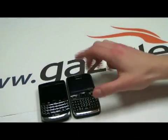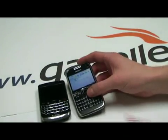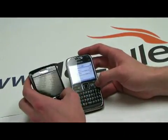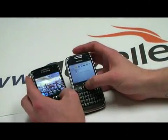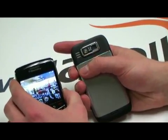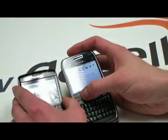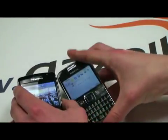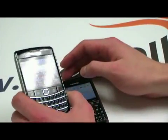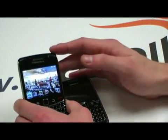In terms of optics, the E72 contains a 5 megapixel camera, and the 9700 has a 3.2 megapixel camera. The difference is noticeable only because the E72's camera is a little bit lacking. It is a 5 megapixel bump, but it's not significant enough, which is surprising considering Nokia's history with optics. The 3.2 megapixel camera on the 9700 is augmented by its higher resolution screen, and let's face it, that's going to enhance any photo.